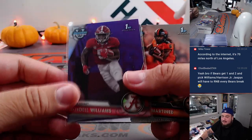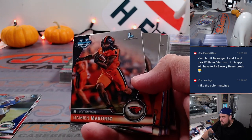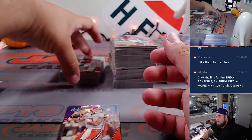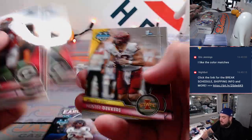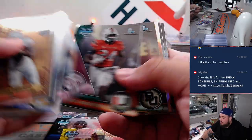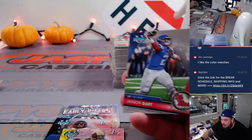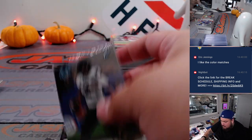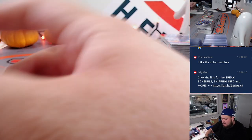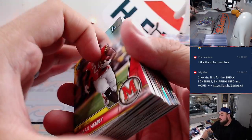Roydell Williams. Good club, man. Marvin Harrison, Shador. Troy Franklin, Shimmer. And Blake Corman. Nice. From Michigan. Chad, there you go, man. Two more hobby boxes, guys, and then we can go to the HTA, which is the Breaker's Delight.